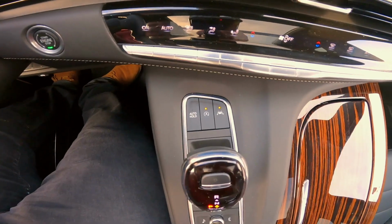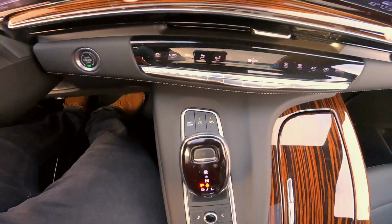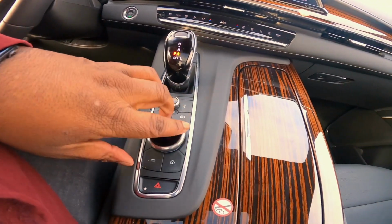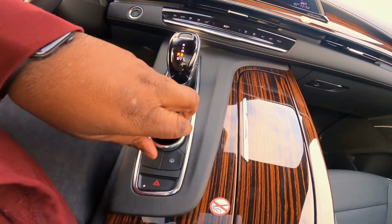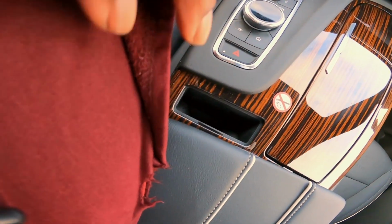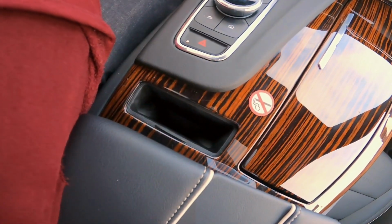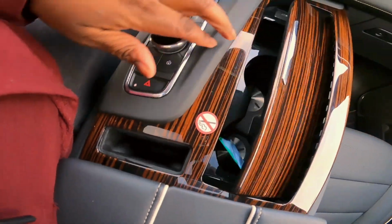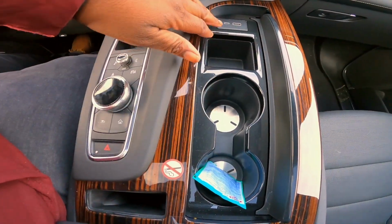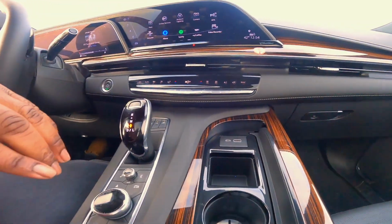You got your lane keep assist there, your auto stop start, and your auto hold, and then you have a knob there to control the infotainment system. You have a wireless charger down there, which is really nice. My iPhone 12 Pro Max fits really well. You got some big cup holders there, and then a set of USB. You also have a set in the center console.